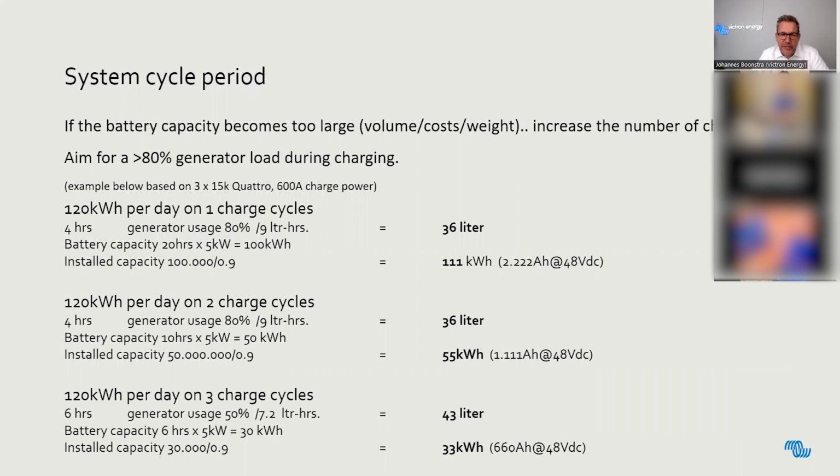This is not always that 2 cycles is the best. It depends a little bit on the average load of your system. But what I would try to explain with this is that if your battery becomes too small, it's nice investment-wise, but it can have an effect on the fuel consumption. If your charge cycles become too few, that means your battery becomes unnecessarily big and there is no fuel advantage anymore.